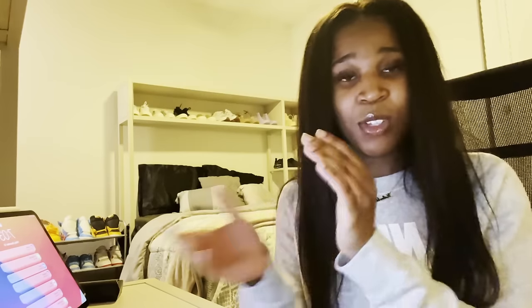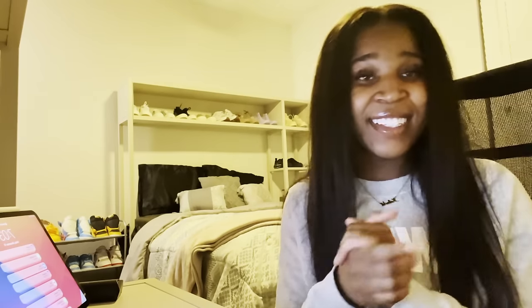Obviously, I got my iPad here. It's low-key for show, I won't lie to you. I rarely use it, but it makes my setup look really pretty. All I have is really my MacBook that's right in front of me and my phone, which I'm actually recording on. That's actually what I use to chart.